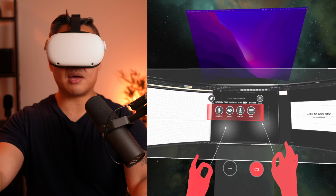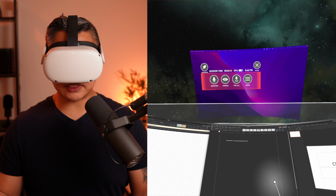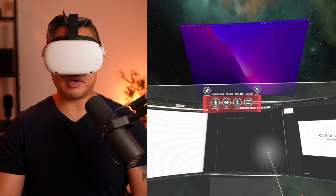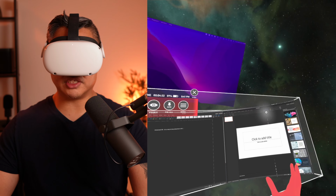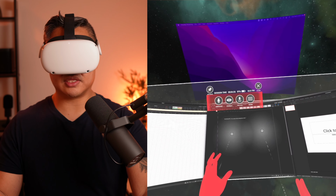I can move it up. I can actually have this down if I really want to have that type of view. For instance, right now, I'm going to put this kind of right about here. And what you can do is also pinch to make the screens smaller. So I'm going to try to track these.